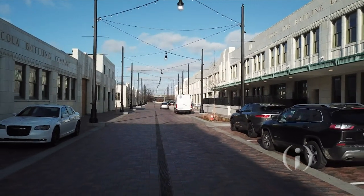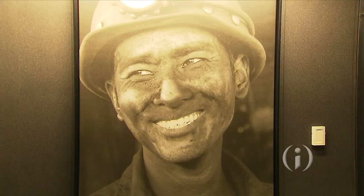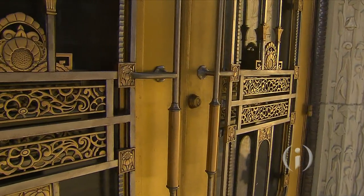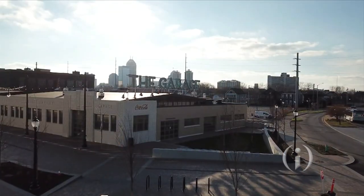Obviously, construction continued through the pandemic. So we have some great local contractors, regional contractors, just very skilled tradesmen. I'm thrilled to see their photographs throughout our hotel and the guest hallways. Really is a tribute to their talents. Our industry has been hit pretty hard through the pandemic, but we're excited to open our doors to showcase what hospitality is in Indiana and bring something new to the city.